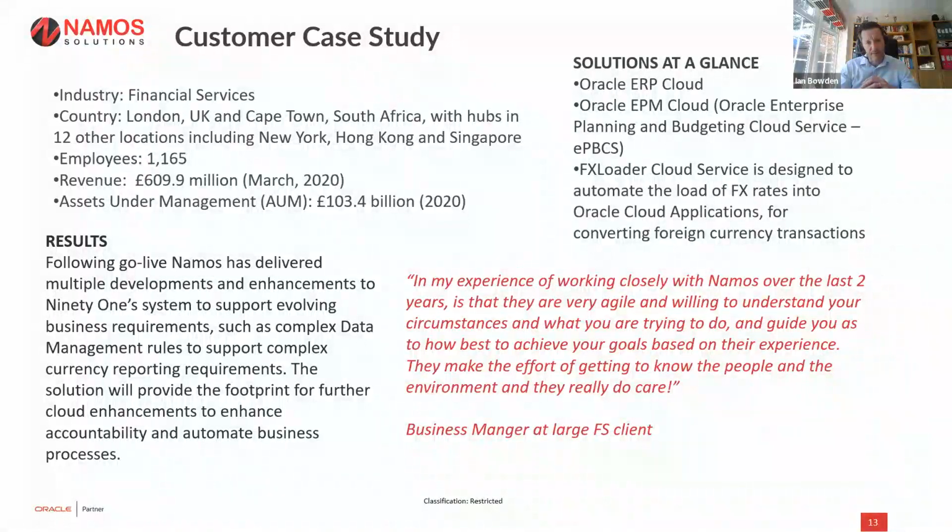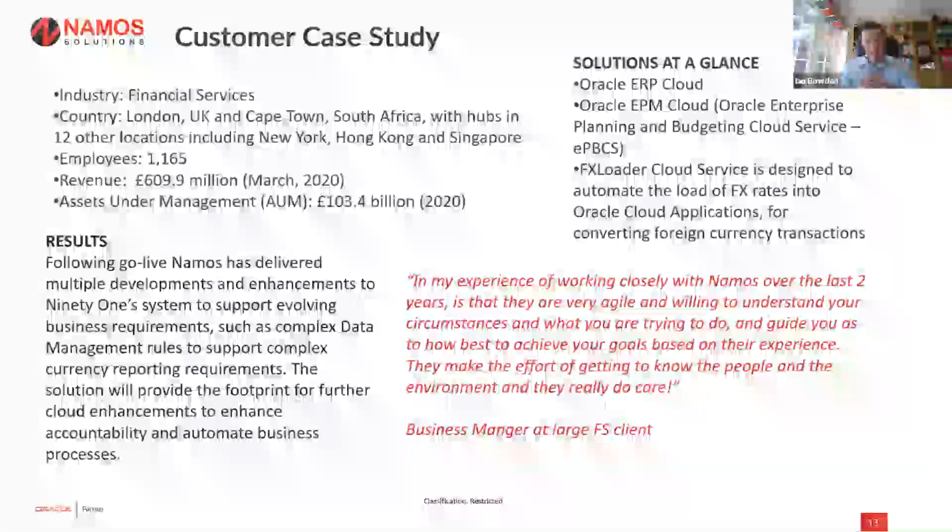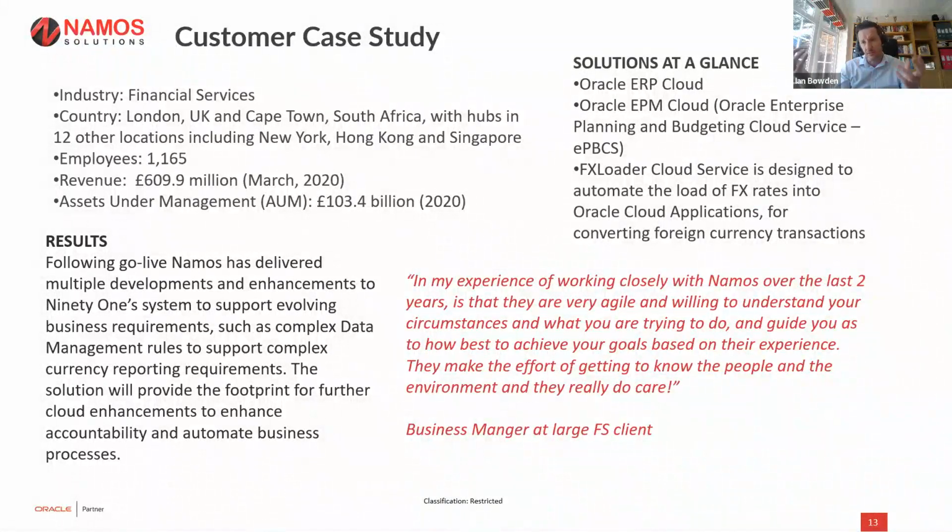And what the team have been able to do is piggyback off the transformation that Namos are doing with them to add in this tax module. They don't have to pay any additional costs for the licensing. It was just a one-off implementation. And as Rob said, being able to walk the floors a little bit and identify where some of the Excel spreadsheets are no longer needed. The tax function now have a solution that works for them, and they are starting to look at a phase 2 at how we do transfer pricing and things like that in the tool.